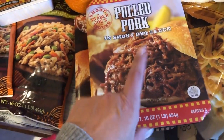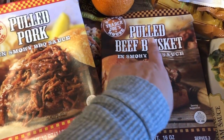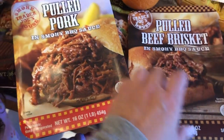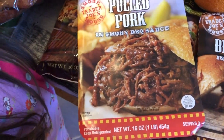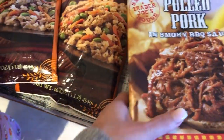And oh, last time you guys saw how I had this in my last haul, pulled pork. So this time I bought the pulled beef brisket as well. I think they also had a chicken one, but definitely the kids and I love the pulled pork. And then I wanted to try the beef brisket. This was $6.99 and then this was $4.99. And then my usual meal. Danica, do you like this?